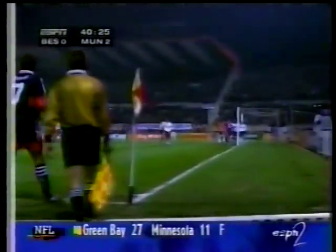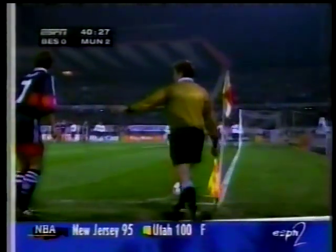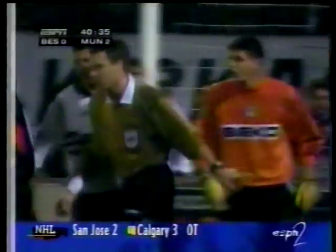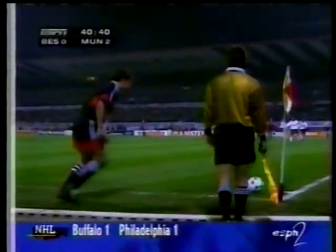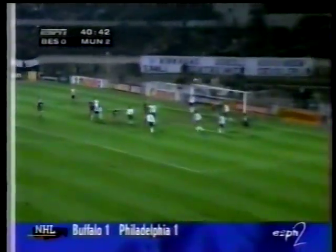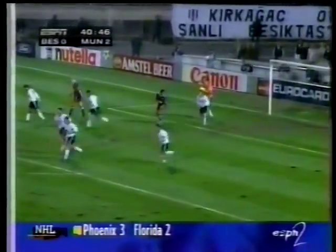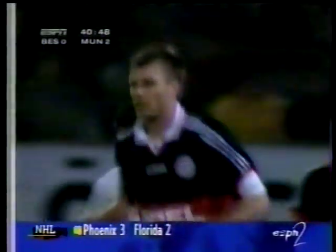Now Bayern Munich have this corner. Bit of pushing going on between Alpay and one of the defenders on the near post. The referee's just trying to stamp it out. Mehmet Scholl with the outswinging corner. That time it came off the head of Thomas Helmer, but came to him rather quickly.